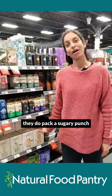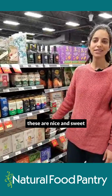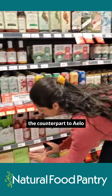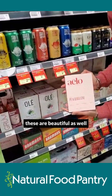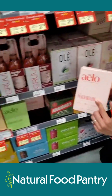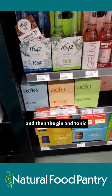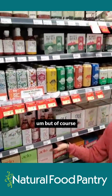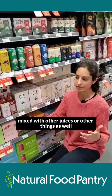They do pack a sugary punch. They're not sugar-free, so if sugar's not a concern for you, indulge away. These are nice and sweet. For those of you who are concerned with sugar, the counterpart, the zero sugar, is the Aiello. These are beautiful as well. Again, gorgeous packaging, nice tall cans. Peach Bellini, there's the Margarita Lime, the Aperitivo Spritz, and then the Gin and Tonic. And these can be enjoyed as is. But of course they can also be diluted if you like. They can be mixed with other juices or other things as well.